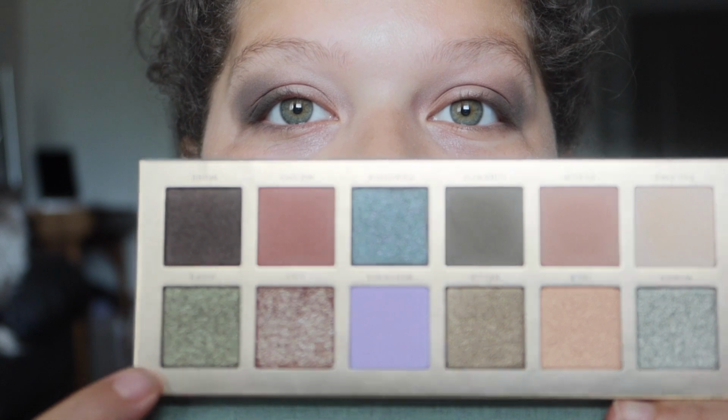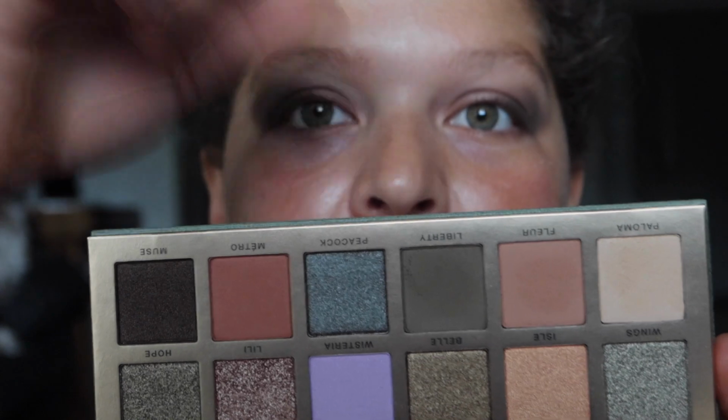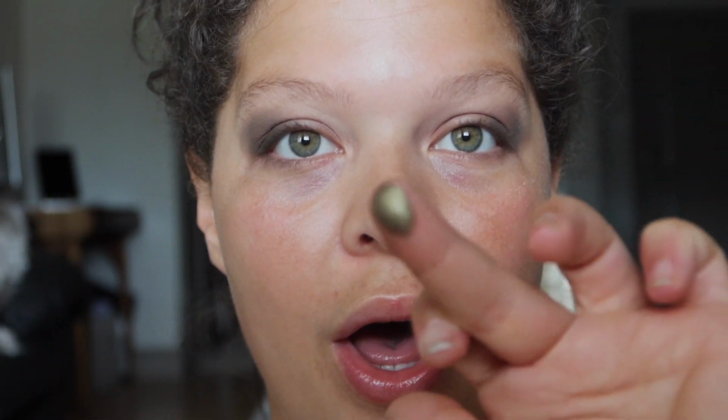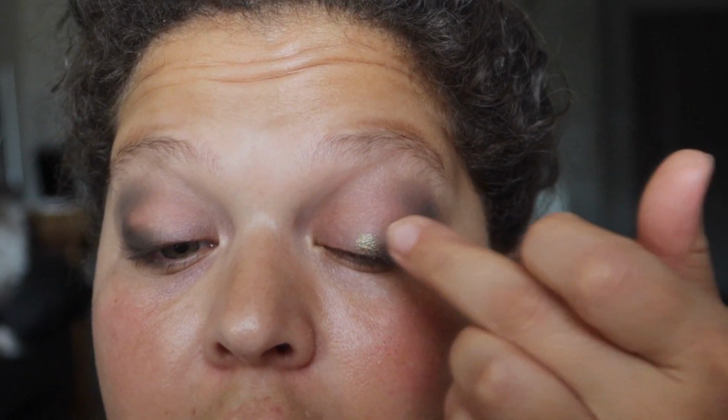Okay, so let's focus. Wow, that worked. Let's pick a shimmer shade. I'm sorry, a metallic. Let's go in with this right here, which really is calling my name because of Liberty. And this is called Hope. Oh wow, super cool. Gorgeous. This is a super creamy formula. That's gorgeous. I am gonna go in with my fingers while using this because it tends to lay better.